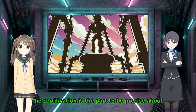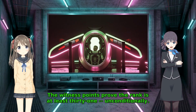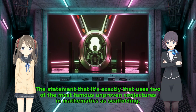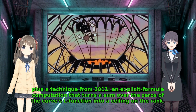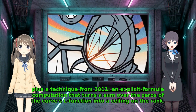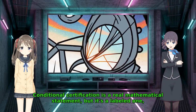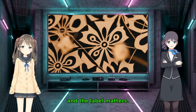The certification is the part to be precise about. The witness points prove the rank is at least 31, unconditionally. The statement that it's exactly that uses two of the most famous unproven conjectures in mathematics as scaffolding, plus a technique from 2011, an explicit formula computation that turns a sum over the zeros of the curve's L function into a ceiling on the rank. Conditional certification is a real mathematical statement, but it's a labeled one, and the label matters.